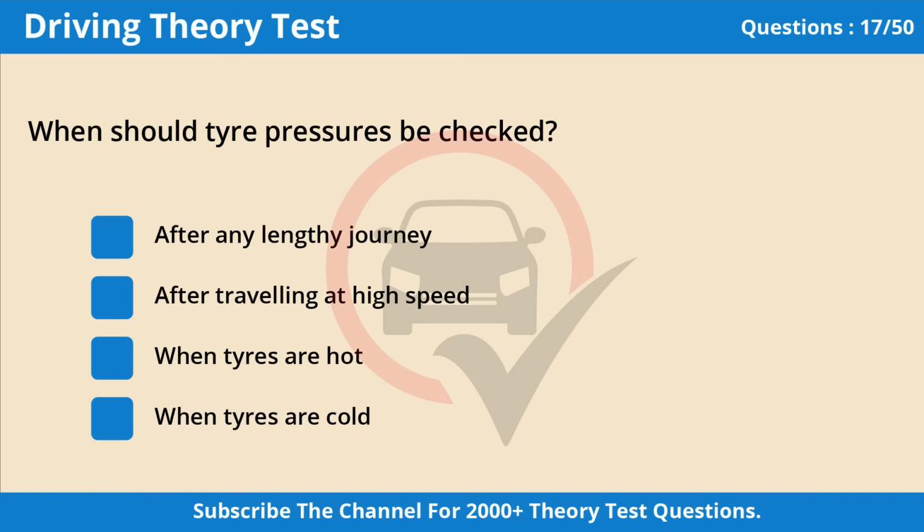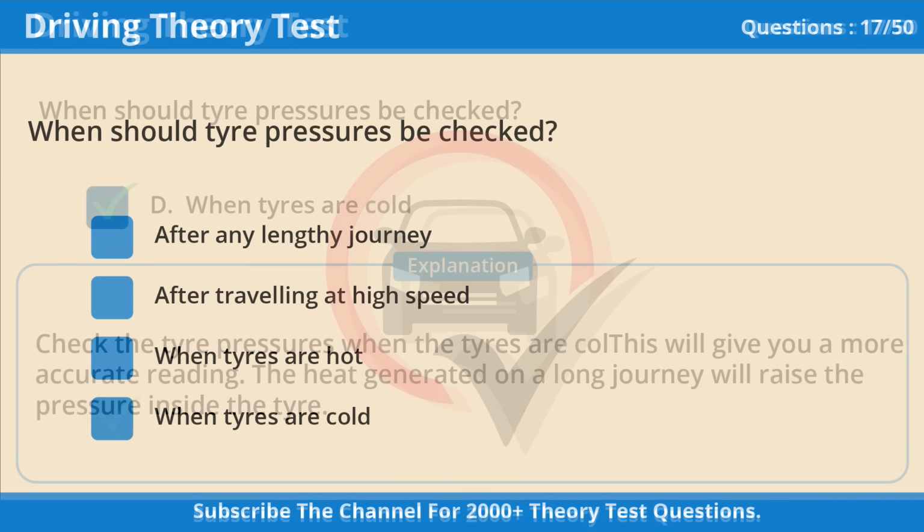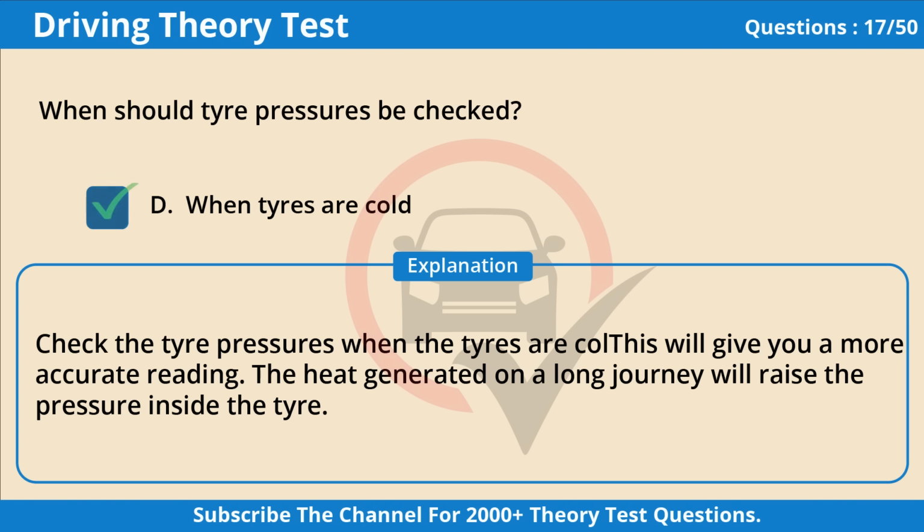D. When tires are cold. Check the tire pressures when the tires are cold. This will give you a more accurate reading. The heat generated on a long journey will raise the pressure inside the tire.